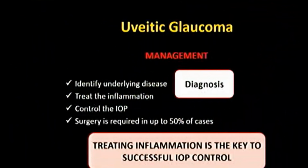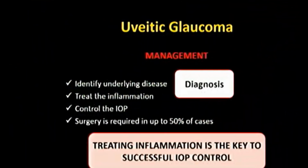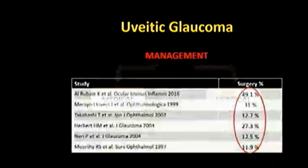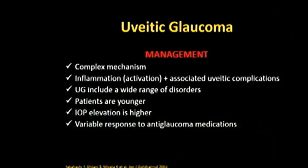So mainly, the management of uveitic glaucoma depends on the accurate diagnosis of the uveitis entity, treating the inflammation subsequently, and controlling the IOP, and surgery is required in up to 50% of cases. Treating the inflammation is the key towards successful IOP control. Managing patients with uveitic glaucoma has two arms, medical and surgical treatment, and we'll be focusing on the surgical treatment. Surgical treatment is unfortunately required in up to 50% of cases in our community, according to a paper published by Rubaiyah in the Journal of Ocular Immunology and Inflammation in 2016.